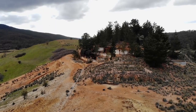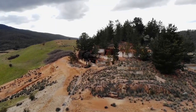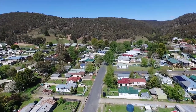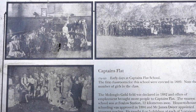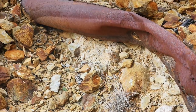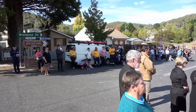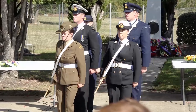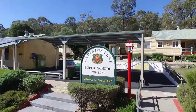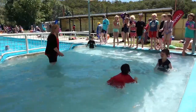Well, during both of the boom periods in mining in Captain's Flat, the town's population swelled into the thousands. There were lots of shops, there were banks, there was a hospital, a high school, there was even a car dealership. Today it's somewhat quieter, with the old mine closed now for almost 60 years. However, there's still a small but thriving local community, with a proud local school and other facilities.